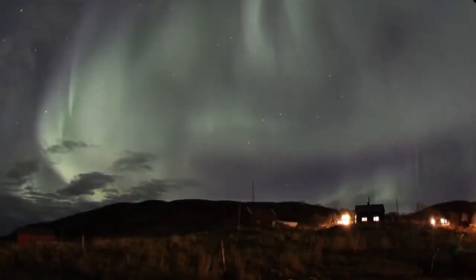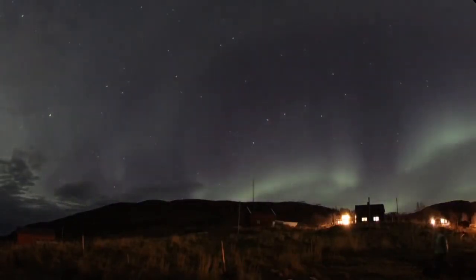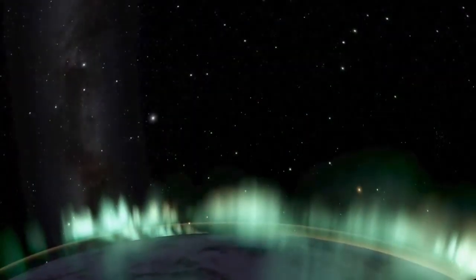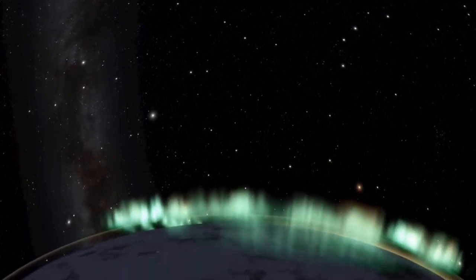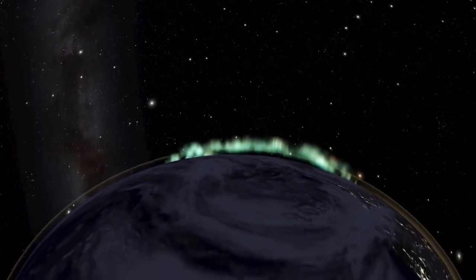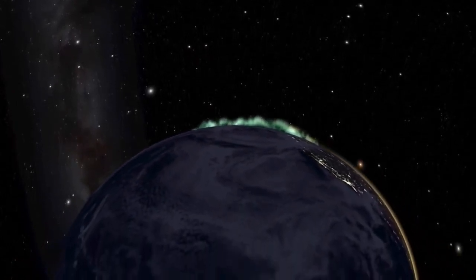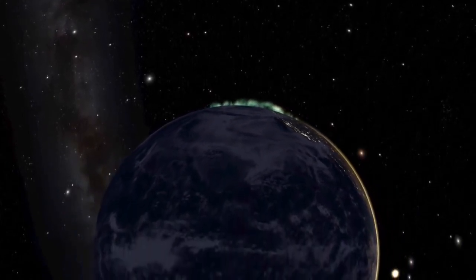Auroras crown our home world. They promise that our magnetic field still shields us from deadly solar storms, as well as cosmic rays from faraway supernovas. Within our protective cocoon, life has flourished, evolving into more complex forms, and finally giving rise to sentient beings, aware of the magnetosphere, which surrounds and protects the life-bearing Earth below.